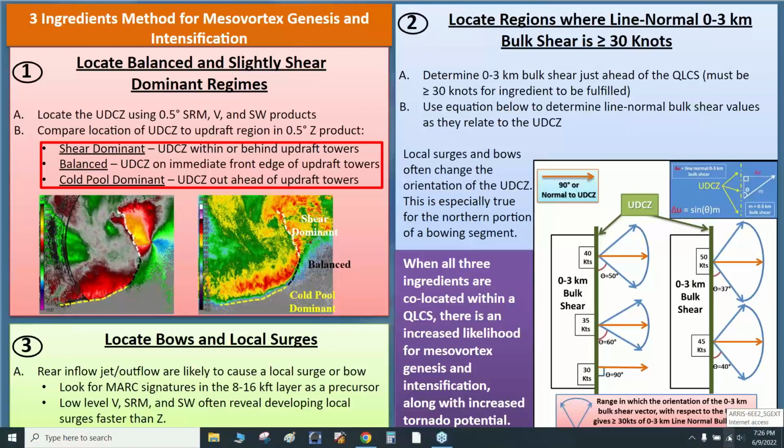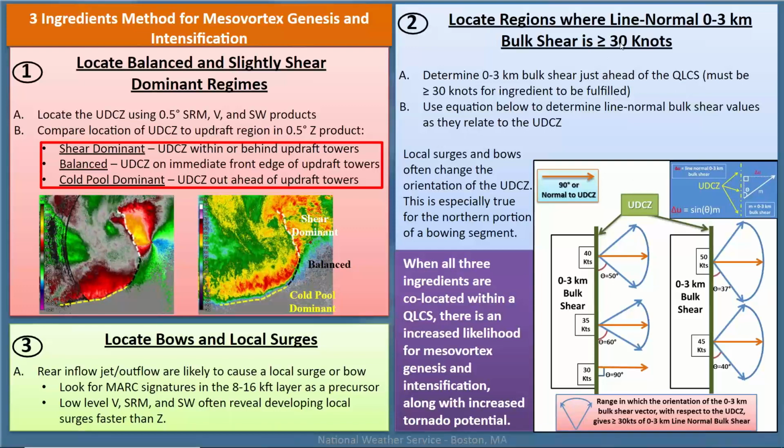In this case, we're talking about massive vortices, massive cyclones that are potential precursors to producing tornadic storms. And so the three ingredients, briefly, they are: firstly, you want to make the balance in a slightly shear dominant region. Secondly, low-level normal 0 to 3 kilometer shear is more than 30 knots. And finally, locate bows and local surges. So let's break it down.